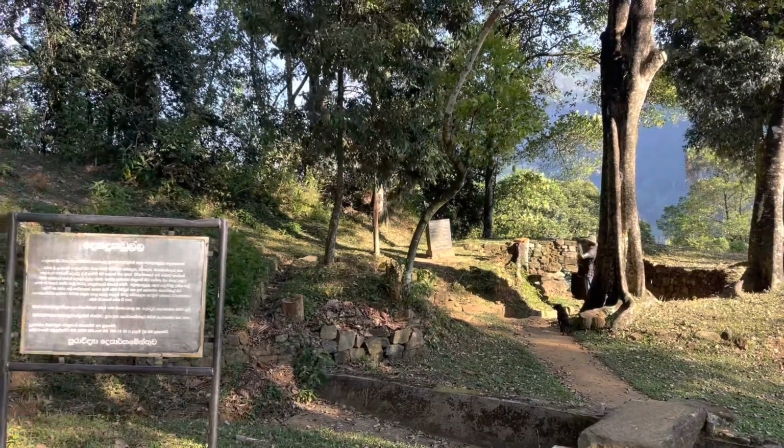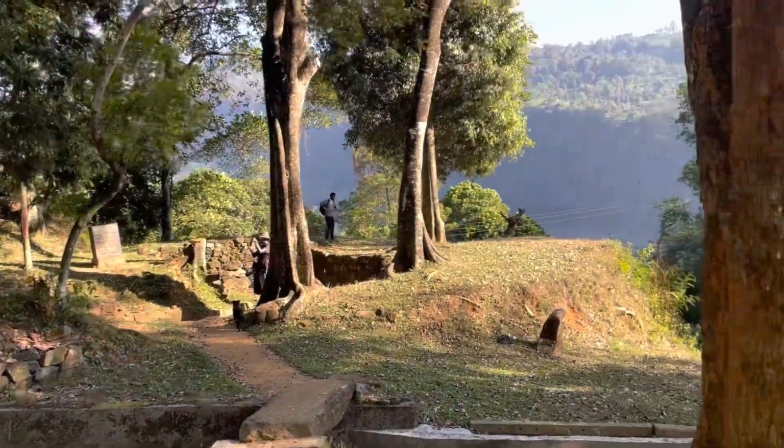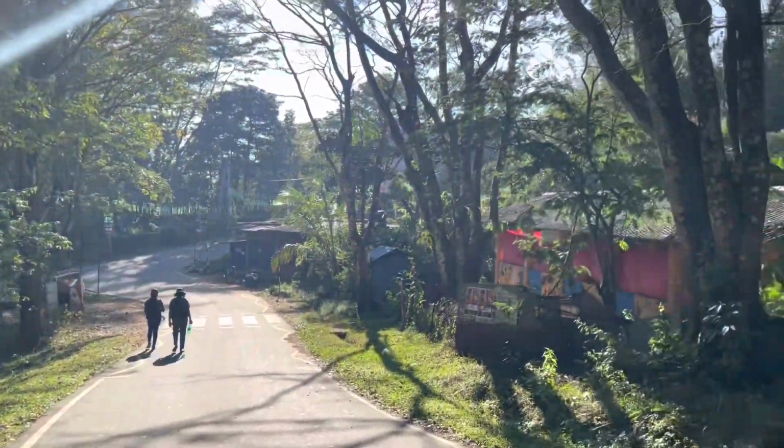Yeah, this is Dekadukadula, which has a kind of ancient folk story with King Dutugamunu, and this is identified as one entrance from Bohuna to Maya.